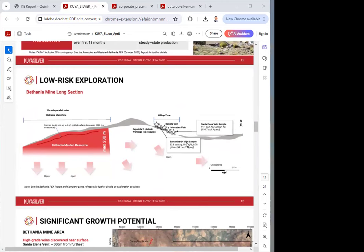Yeah, I think that's to the east. I think we're looking east. North, sorry. Yes. Yeah, no worries. So again, right straight below the mine, obviously that's open. But yes, a long strike to the east, there's a lot of room for expansion.